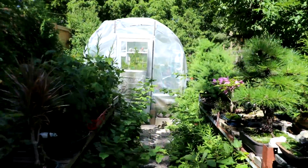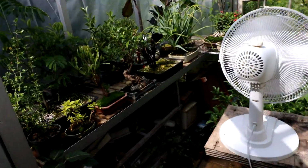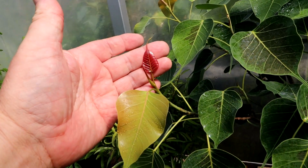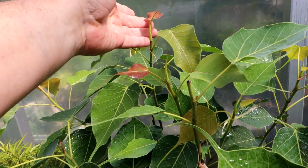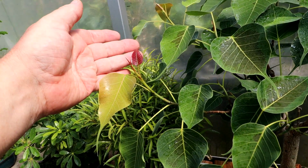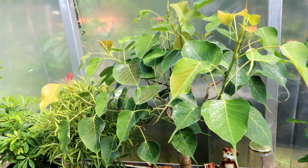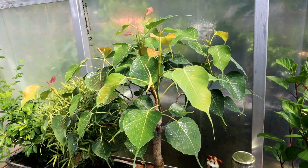Before we get started on today's video, I just want to show you my Ficus religiosa in the greenhouse here. I wanted to show you the new growth on it, and it's right here. See how red it is? It's just amazing. You can see some here too, and up here. It kind of goes from this scarlet red to the dark green eventually. It's almost the color of the bougainvillea flowers. Yeah, so I just thought I'd show you that. It's really nice seeing new growth come out on these Ficus religiosas. It can make a tree quite colorful.